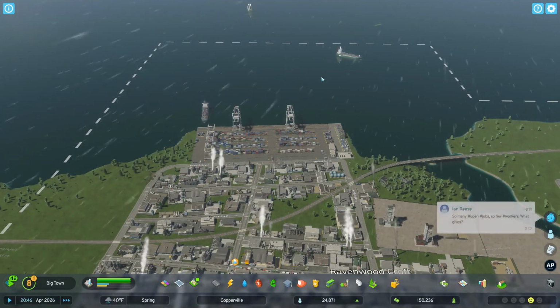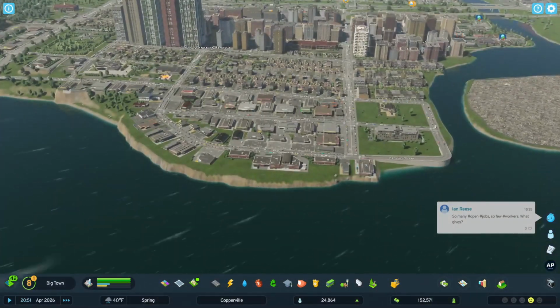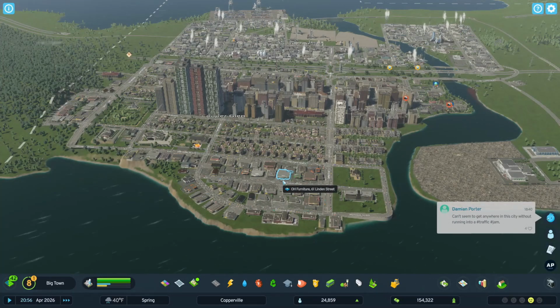From this point forward, I think what I'm going to end up doing is we're just going to play around a little bit with this area down here.